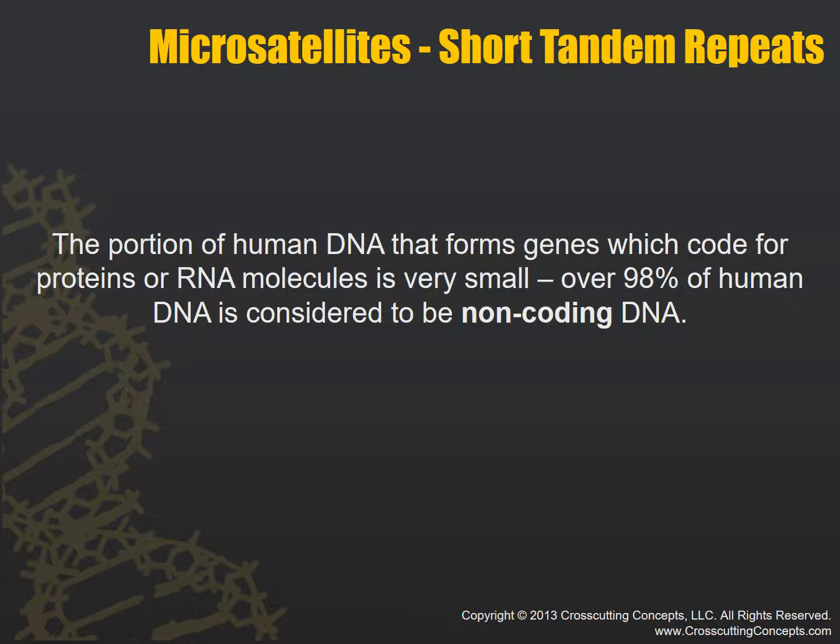Alright, so moving on from mitochondrial DNA, that was quick. Alright, we need to start talking about microsatellites and short tandem repeats. So, the human DNA that forms genes that code proteins or RNA, there's very little of it. Over 98% of the human DNA is considered non-coding. I wouldn't say it has a purpose. I think its purpose is unknown to us at this point.